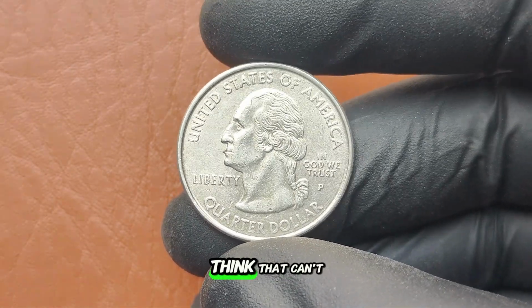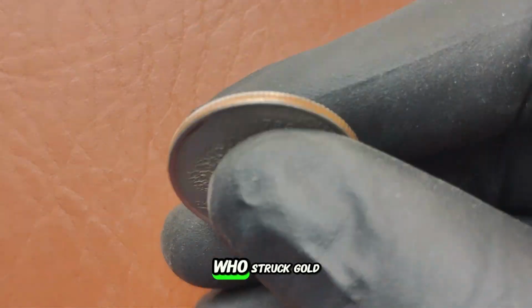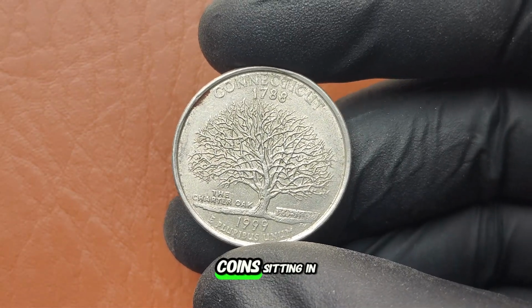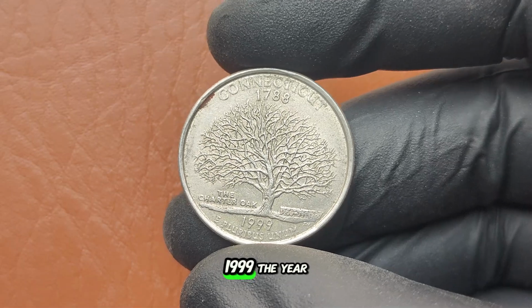And before you think, that can't happen to me, remember, every single person who struck gold with these coins once thought the exact same thing. So don't click away. What you're about to hear could turn the coin sitting in your kitchen drawer into your next six-figure payday. Let's rewind to 1999, the year the U.S.